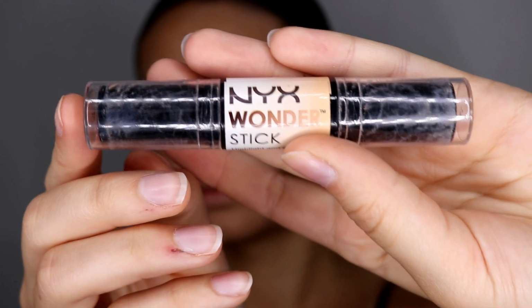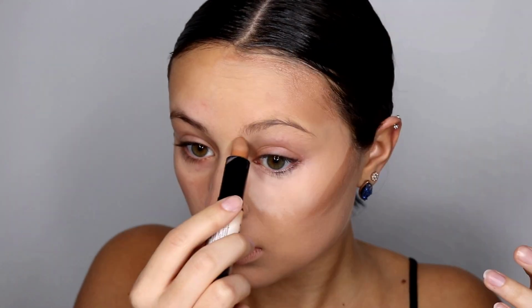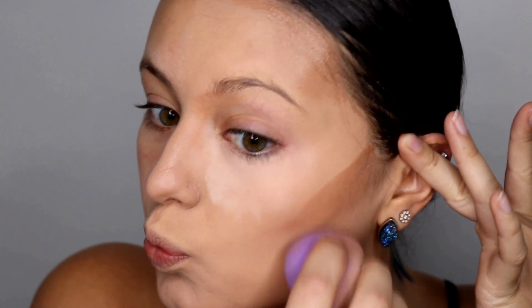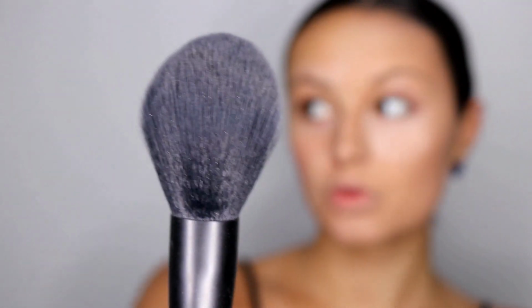Now while I'm letting that sit, I'm using the NYX Wonder Stick and just doing a contour. This is going to give it a little bit of an airbrushed look and a base for applying powder contour later. I'm just lightly blending that in with my finger and then going in with a damp beauty blender to blend out the rest on the face. Here I'm using my lovely fluffy NYX brush and putting on the mineral powder.